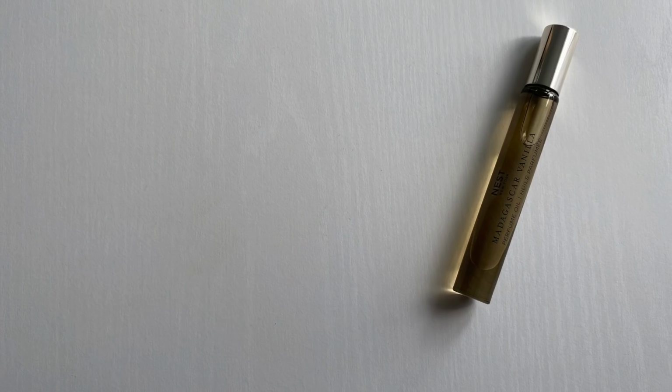Now I love Nest Wild Poppy, but this is their perfume oils, and one of the associates again was telling me how great these were, so I was smelling them, and these are great for mixers. I picked up the Madagascar Vanilla. Lately I'm so into vanilla, very cozy scents, and this smelled incredible to me. They also had little droppers as well. You could mix them. They had almost an orange one too that smelled like creamsicle.